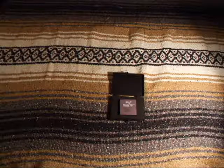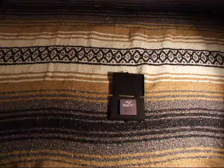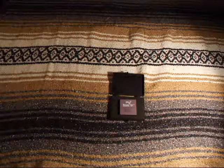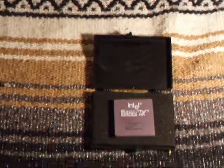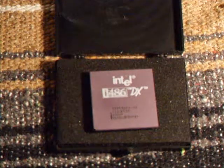Maybe I'll talk a little bit about software in another video, because I've got a lot of software, a lot of floppy disks. That's another one for another time. I'll show the floppy disks. But until then, enjoy this nice little zoom in on the processor. Yeah, there it is on the little potato camera. Alright, enjoy.